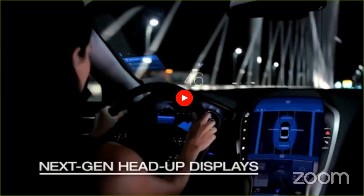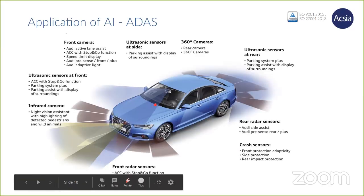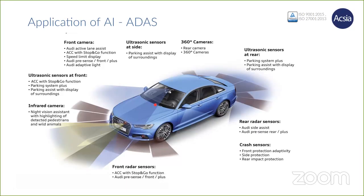So I hope everyone got an idea of how AI is being implemented in the automotive sector. So now let's check the applications of AI in ADAS, that is, advanced driver assistance systems.